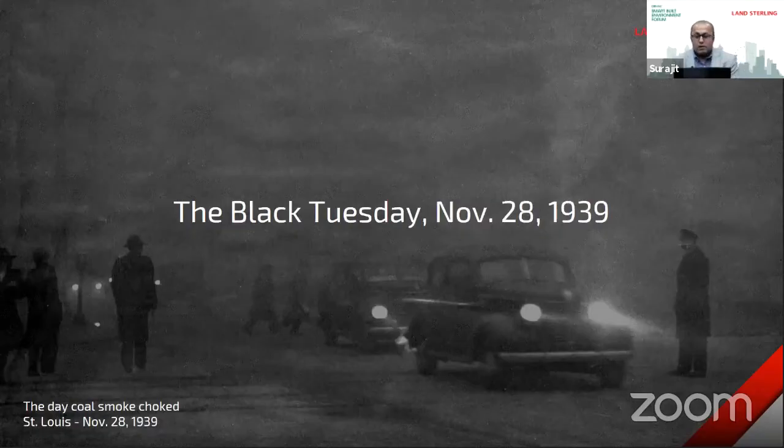Then when power eventually came, it came with a lot of events. It came with something known as the Black Days. So we had the Black Tuesdays, the Black Wednesdays, Black Fridays. It was all caused by numerous homes and households burning fossil fuel. And that caused the environment to really go black.